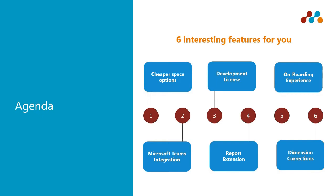We will also explore a new onboarding expert experience for customers, making it simpler for their new employees to learn a feature in Business Central quickly and independently, or helping them configure Business Central for the first time. And lastly, one of my favorite features, the ability to correct wrongly entered dimensions in general ledger entries.